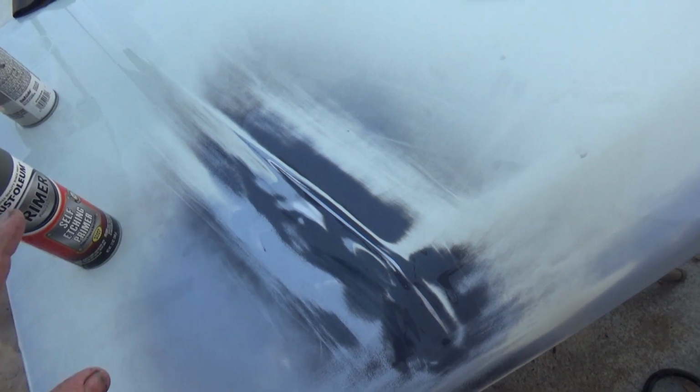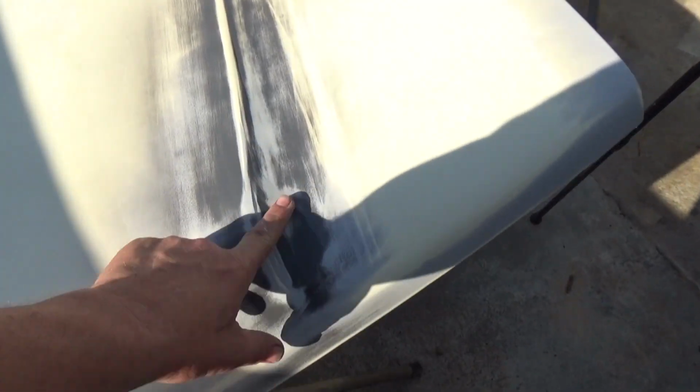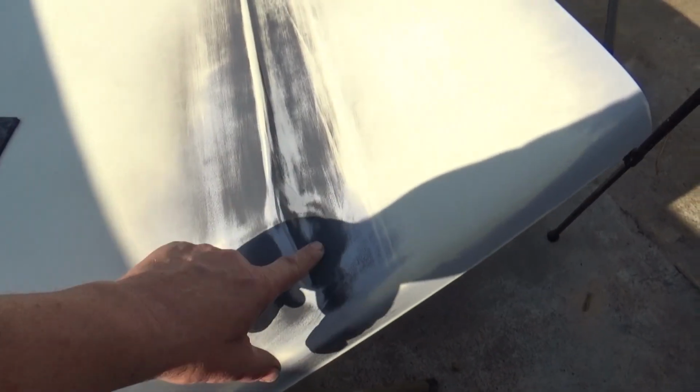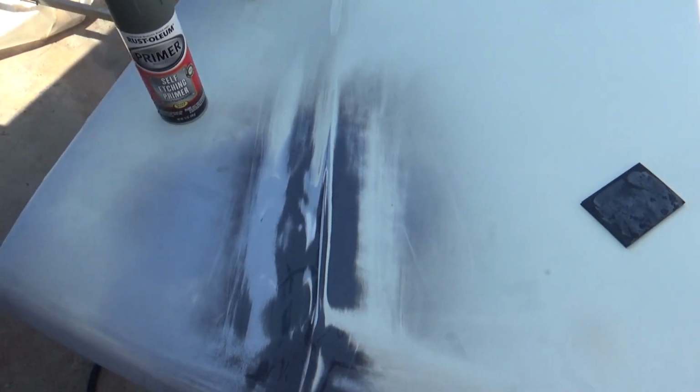Let that dry real well, and then I'm going to be able to shoot over it with the 2K primer on both sides over here. But that's where these weirdo bubbles were, and I'm sure it was because of the primer and a reaction between that and the old paint. So that's kind of what I'm fighting with right now.